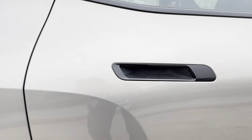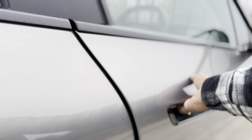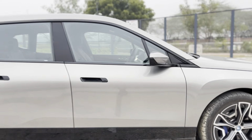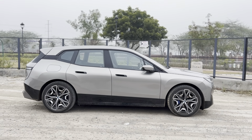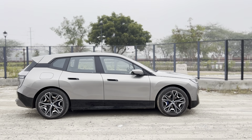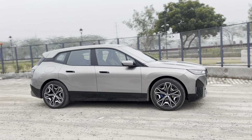You've got these door handles over here. They're pretty good. And yes, it does get soft closed doors, just like any other luxury car. Now from the side, this does look quite imposing. It's a long car. Because it is shorter than the BMW X5, it does look pretty long indeed, and with those 22-inch alloy wheels, it's a stunning little thing.